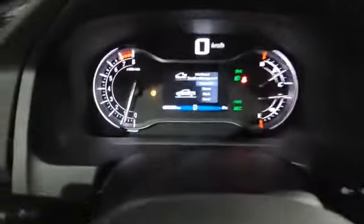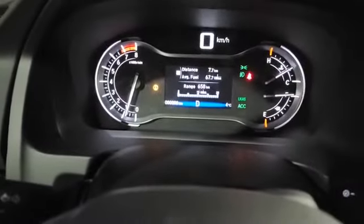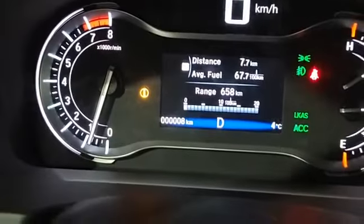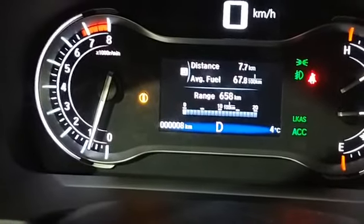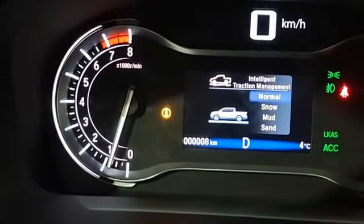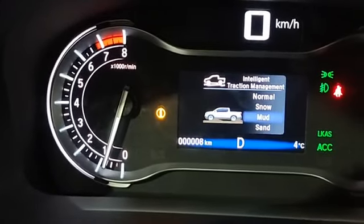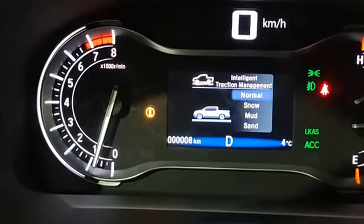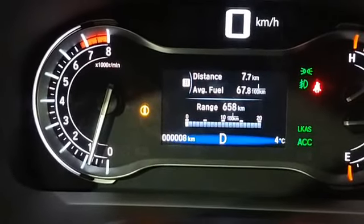Now, drive modes, andito naman siya. So, if you look at there, intelligent traction management. So, we're gonna press it again para makita ninyo. Zoom ko lang yung camera para makita ninyo. Okay? So, press ko lang siya. So, you can see normal, snow mode, mud, sand. So, all that does, guys, is it adjusts yung power output, yung traction sa mga gulong niya.